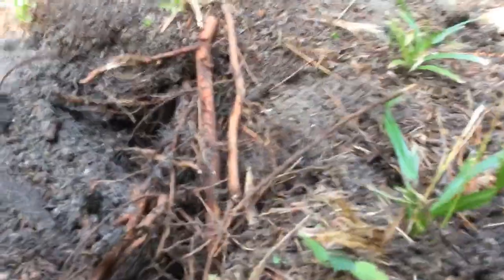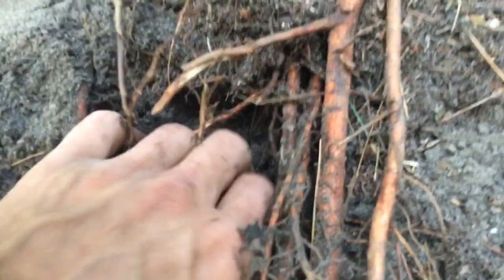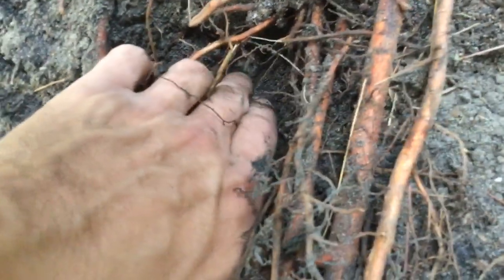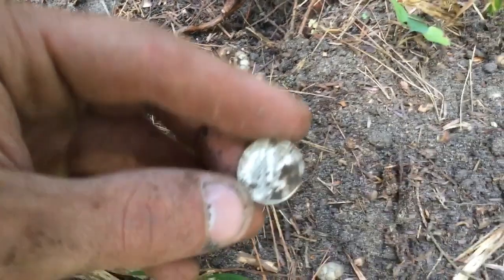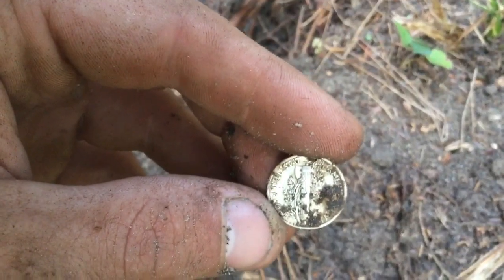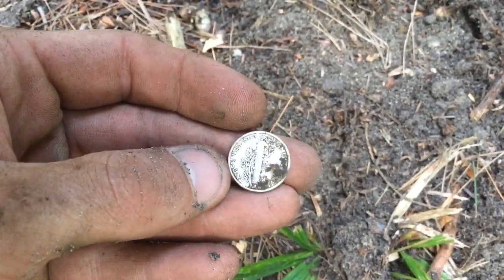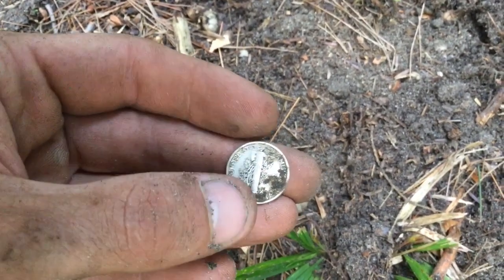Way down here, tucked under a root. Looks like we got a little Merc in there. I think. Come on. Haha, Merc. Let's see here. Looks like we got some bands. And let's see if we can get a date here. 1943. And I don't see a mint mark. So that's a pretty good Merc find.